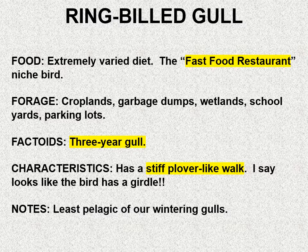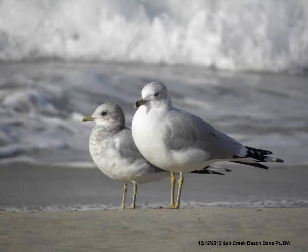It's called the fast food restaurant because it's found around fast food restaurants, schoolyards, etc. And it has a stiff plover-like walk. I say it looks like a bird is in a girdle. And it's the least pelagic of our wintering gulls. So let me show you a close-up of a ring-billed gull.